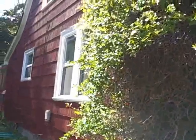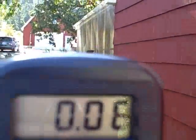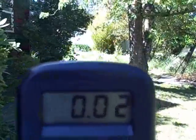Not getting really anything exciting in terms of reading this. Now we're just at the southeast corner of the house, and I thought I'd walk next to the house here for you, just to give you a little more information. We'll walk north, from south to north along the side, just for a little more information. Yeah, kind of what we see in ambient conditions.